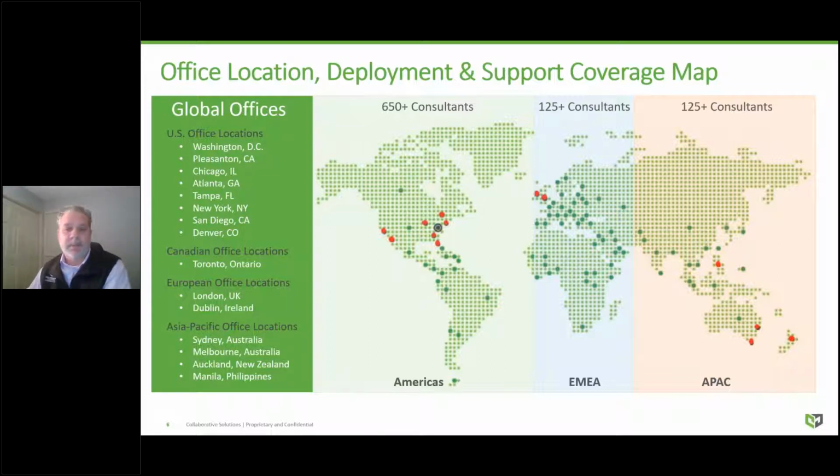We have follow the sun support, and we can be working on support 24/7 for our customers. When lights are out in Americas, we have Flynn and his teams working on things in Asia Pacific. So again, that global model, that global presence, and that continuity over time every day with you guys as customers.